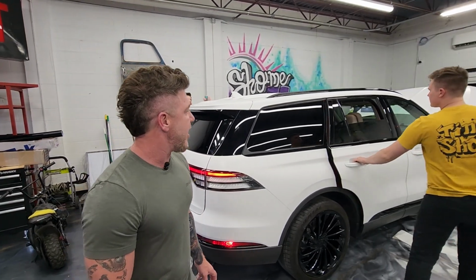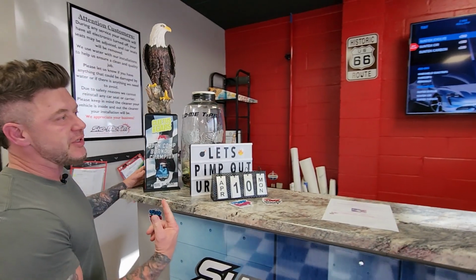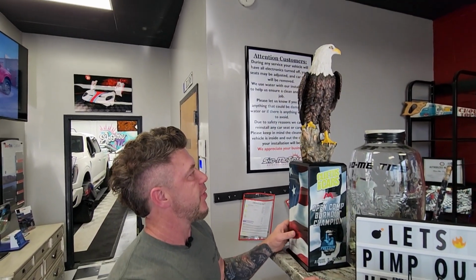And this one's still got to get the tinting. It'll probably be tomorrow if that was done. The SUV still needs tinted. We need to let Austin, if he's got time, help Andre wrap up a windshield instead of fronts.